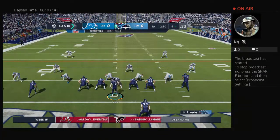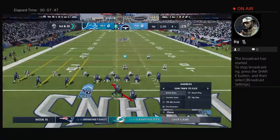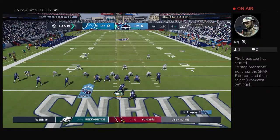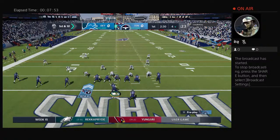He certainly does, but as you well know, this is a guy that's used to taking a few chances, used to fitting it into tight windows. These are throws that he's made before. Didn't happen to get it completed in this case.